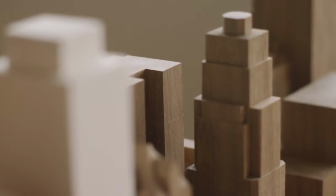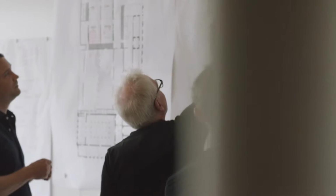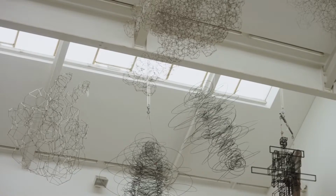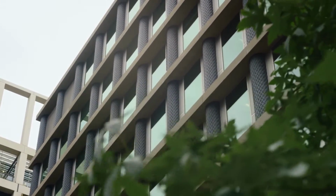In essence, the elements of architecture are incredibly simple and very primary. As architects, we are making things out of something. We're making spaces, we're using material, and we are controlling views and making a sort of enclosure.